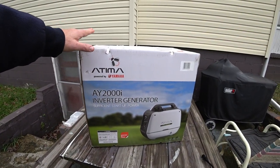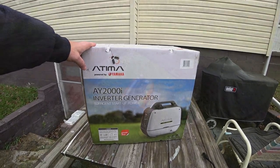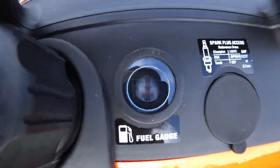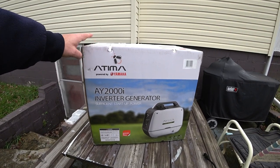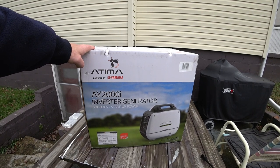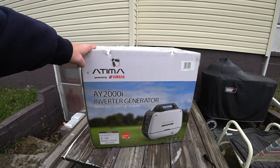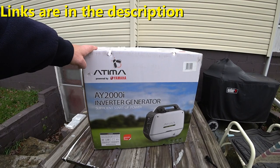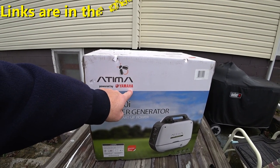Now, there are a lot of inexpensive 2000 watt generators out there, such as the Paxis 2000 that I just did a review on, but also some of the Harbor Freight 2000 watt generators. The difference with Atima that stands out, and I mean by a lot, is that it's going to be a little bit more expensive, about $150 more, but it's because they have a Yamaha engine in them.